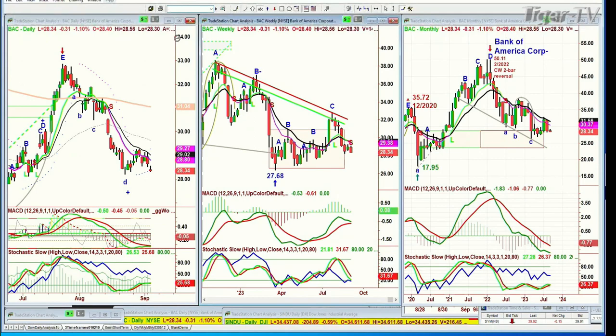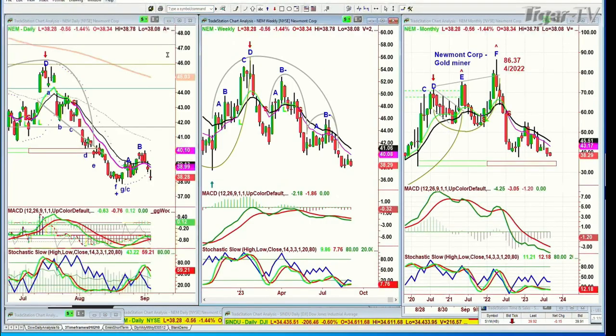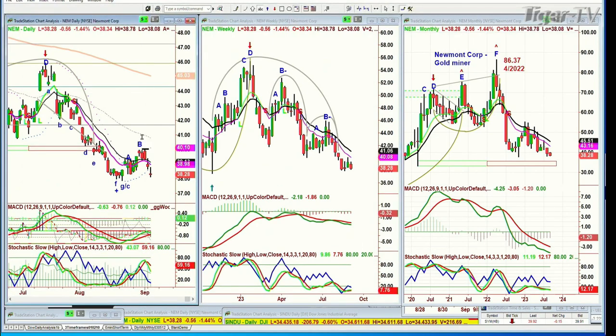Okay. So now within the context of what we're looking at is the GDX, the gold miners. Look, Newmont Mining, dreaded H pattern at a peak B. Oh, it actually went to a C. Peak C, and now it's pulling back. It hasn't made the H pattern yet. It is arching over, but I can't put in a C minus because it's still in place.